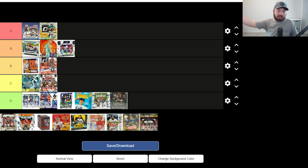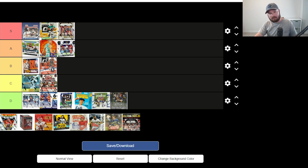Now, obviously, it's Prism. So we have our parallels, we have our numbered cards, we have our autos. It's the gold standard of everything from a basketball standpoint. Prism basketball is top of the line. It gets an S.